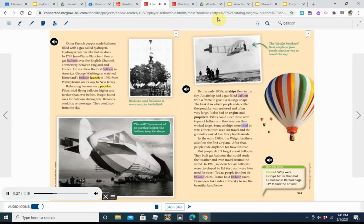Some airships were used in war. Others were used for travel, and the gondolas looked like fancy hotels inside. In the early 1900s, the Wright brothers also flew the first airplane. After that, people rode airplanes for travel instead.